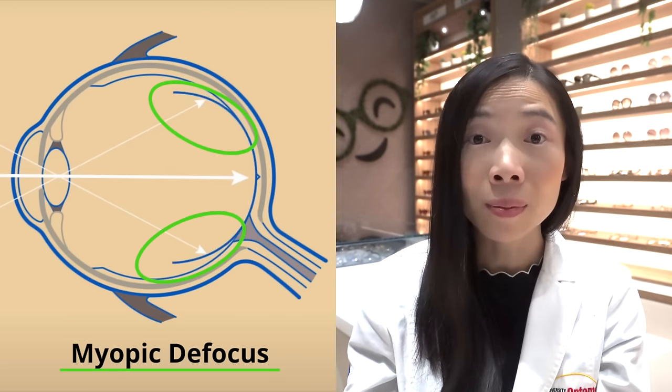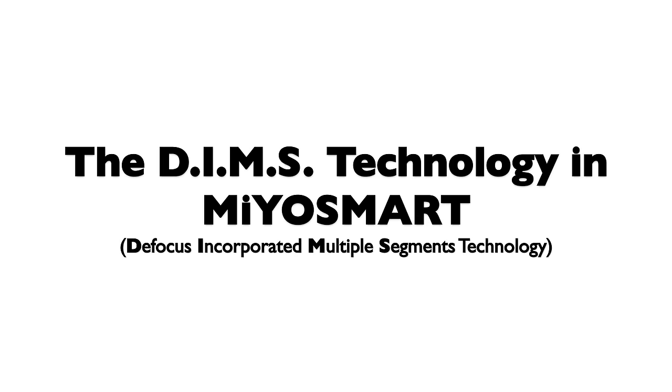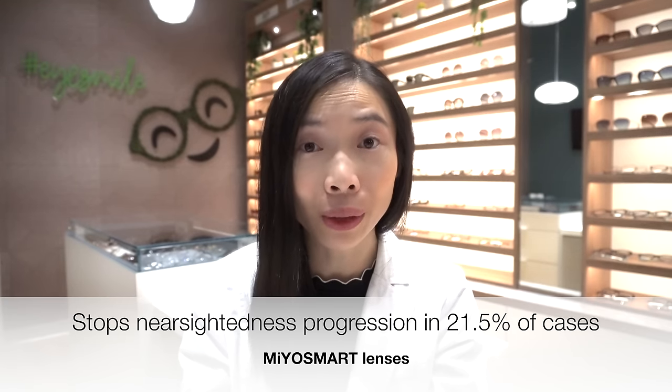To offset this, nearsightedness control methods attempt to induce something called myopic defocus, the opposite signal that causes the eye to elongate in the periphery of the back of the eyes. In a 2-year clinical trial, MiYOSMART lenses with DIMS technology have been shown to be effective in slowing nearsightedness progression by 60% and even stop nearsightedness progression altogether in 21.5% of cases. These are some of the most impressive clinical stats in the field of nearsightedness control today, and that is precisely why this lens has won international recognition.